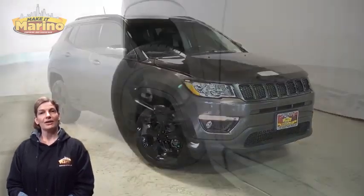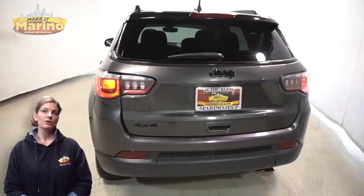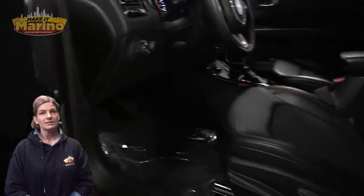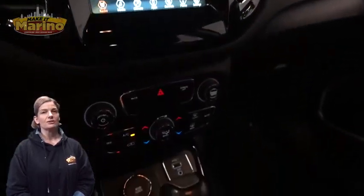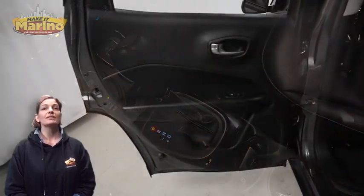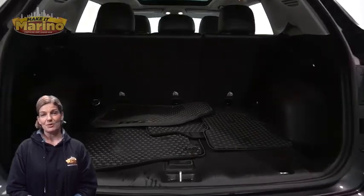With automatic headlamps, front fog lamps, 18-inch aluminum wheels, power heated mirrors, rear window wiper and washer, LED tail lamps, heated front seats, heated steering wheel, 53,000 miles on the odometer, 7-inch touchscreen, rear backup camera, dual zone temperature control, SELEC-TERRAIN system, split folding rear seats, dual pane panoramic sunroof, 2.4-liter 4-cylinder engine, and so much more.